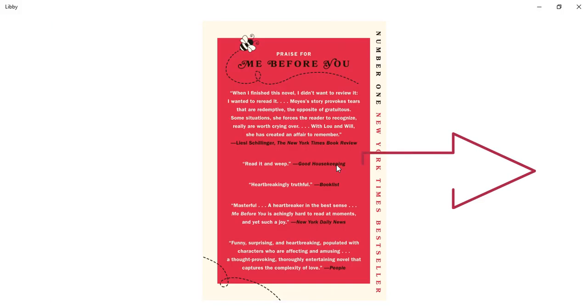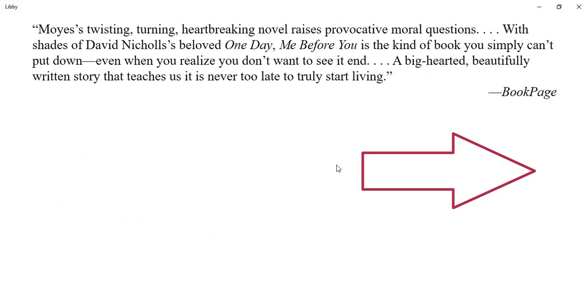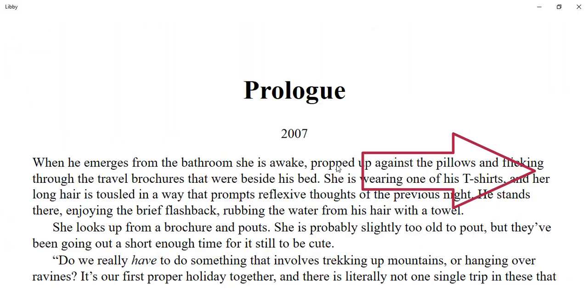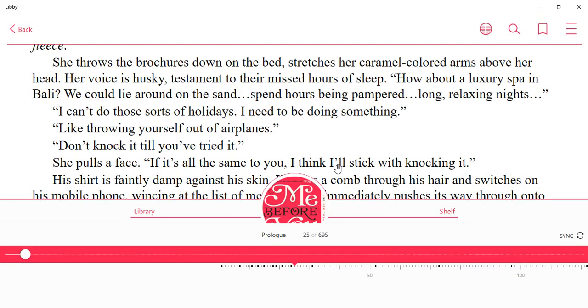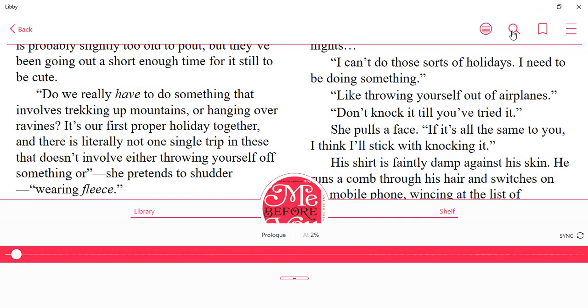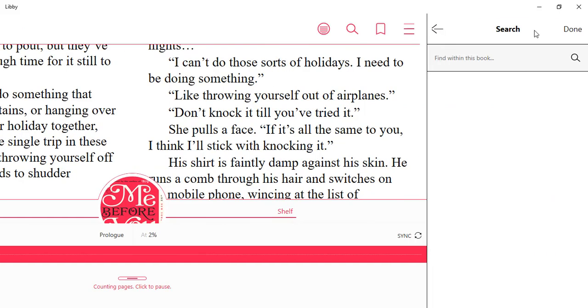If you're on a touchscreen device, you can simply swipe through the pages to navigate through your book. If you're on a computer, you can use your mouse or keyboard. You can tap or click inside the book to bring up your reading options. If you are on a widescreen device, this includes the option to switch between single page and double page. You can also click on this magnifying glass to search within the text of the book.